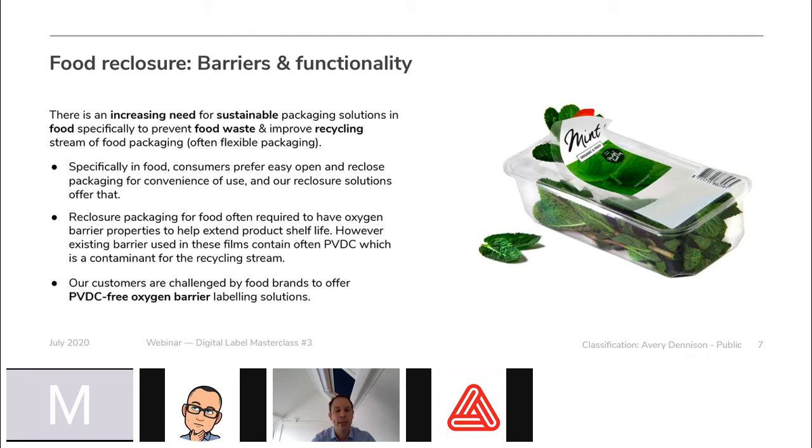To reduce food waste, there's also a range of reclosure labels, which include an oxygen barrier. These types of products extend shelf life, offer easy opening and repeated resealability, and they deliver the transparency that's required in see-through food packaging.